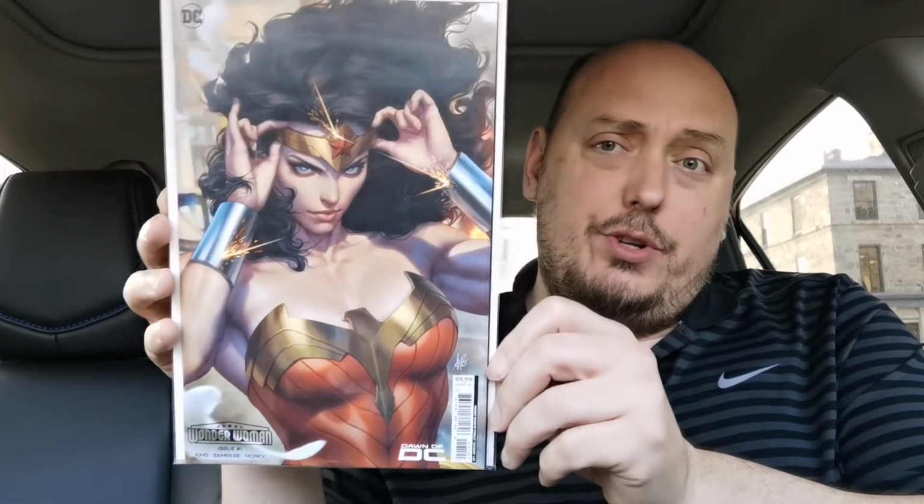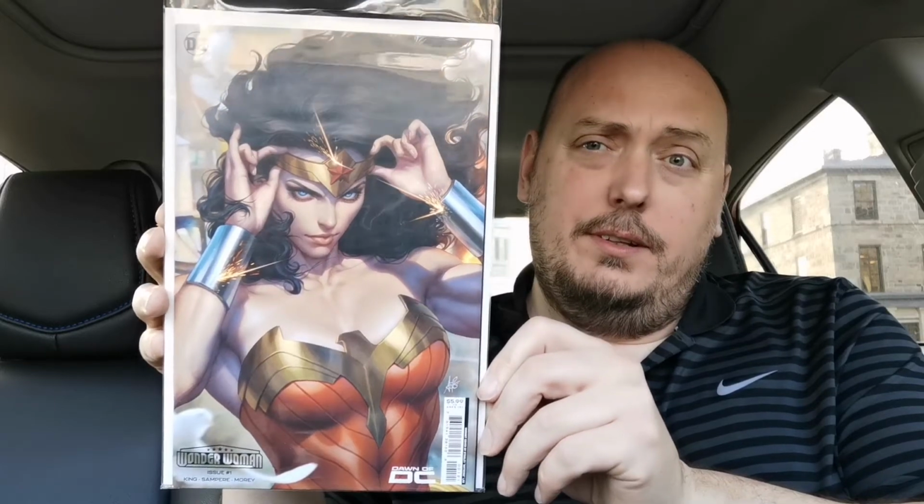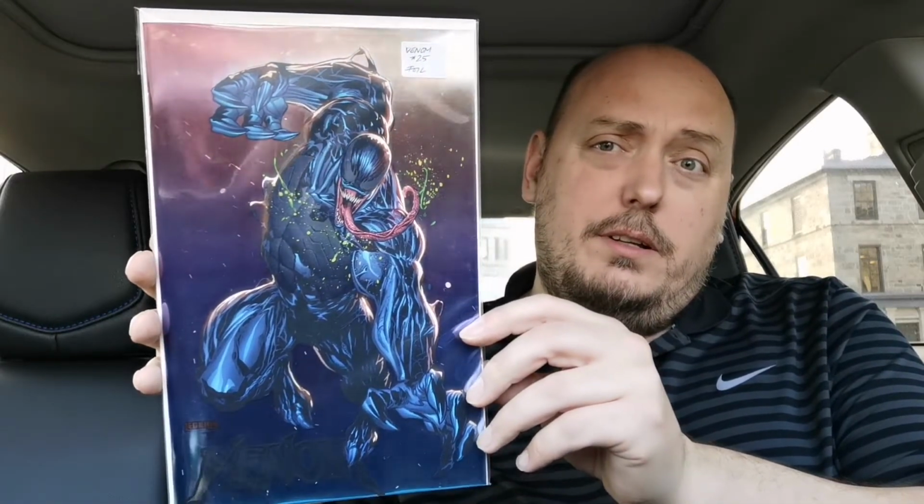That's pretty damn cool. Okay, let me situate myself here for some more books. Okay, this is a book that was a holdover from last week. It's Wonder Woman issue number 1, but that gorgeous Art Germ variant. Love it, love it. And it was a good story too. This will be going in the Comic Army box. This is Venom 25, the foil Ken Lashley cover.